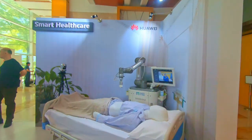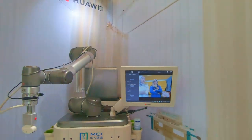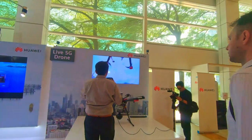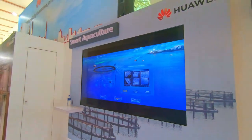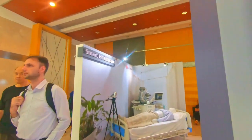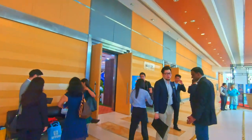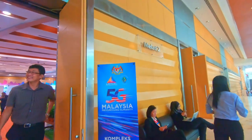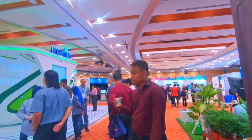Healthcare over here, what Huawei is able to help deliver in Malaysia with their 5G technology, drones, aquaculture. Okay, we'll come back later to the Huawei event. That will be later. We'll just move around here first. We're going into the event first.